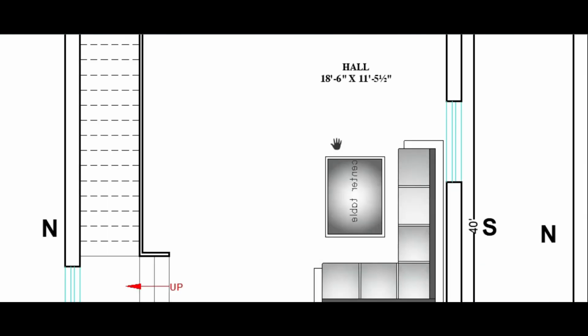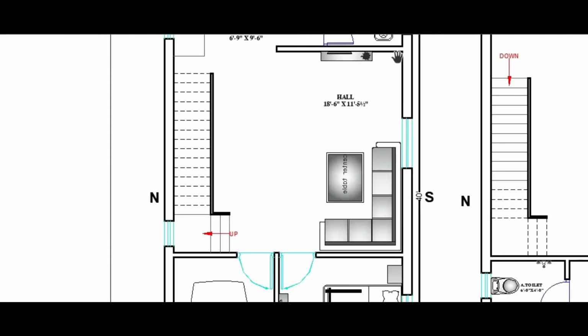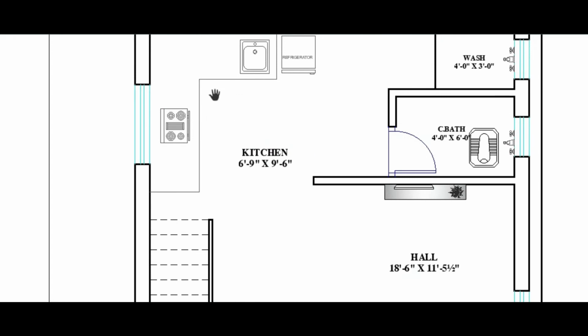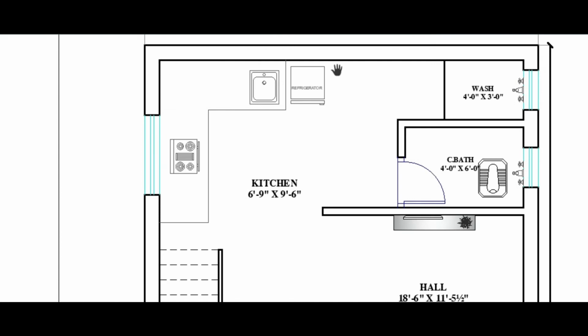Here is the hall which is 18 feet 6 inch by 11 feet 5 inch, it means horizontally here towards the staircase direction 18 feet, and here to here 11 feet 5. And here we go to the upper level. And here is the kitchen which is 6 feet 9 by 9 feet 6, it means here to here horizontally to the refrigerator portion 6 feet 9, and here to here vertically 9 feet 6.